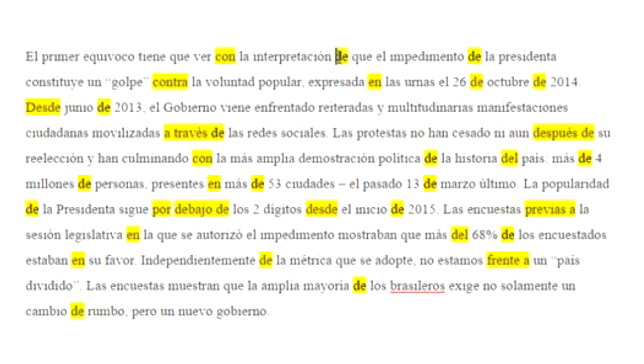So this "de que" here is a little weird because that just means "of which" or something like that. But really in English, we would just say the interpretation that the impeachment of the president constituted a coup. It has to do with the interpretation that, I would say that in English, I think. "De que" is that, basically. The first mistake has to do with the interpretation that the impeachment of the president constitutes a coup against the popular will of the people expressed at the ballot boxes October 26, 2014. So first thing is, "de que" here means "that" in English, really. But in Spanish, if you said "of that," you really probably would have understood it.